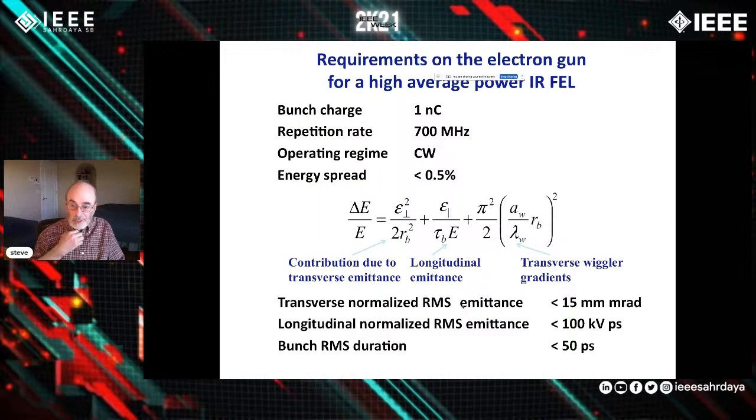Before I jump into the experimental part of it, let me say a little bit more about the sort of electron beam one needs and the electron gun to produce it. So now we're assuming the electron gun will produce a bunch charge of a nanocoulomb. It'll operate at a repetition rate of 700 megahertz, again filling every RF bucket available in the accelerator. The operating regime would be CW. You turn it on and then you turn it off, and during the entire interval, it's producing an average power of 1 megawatt. And the electron gun also needs to produce a fairly small energy spread to do the interaction physics of the FEL itself.